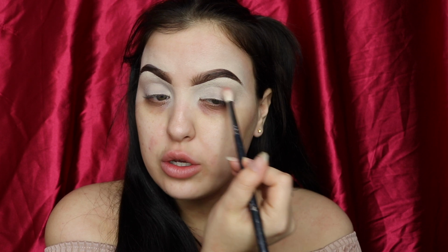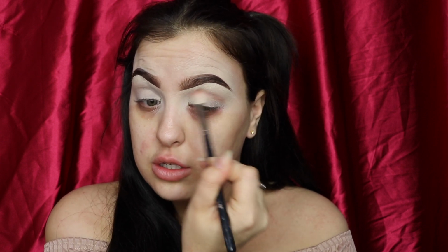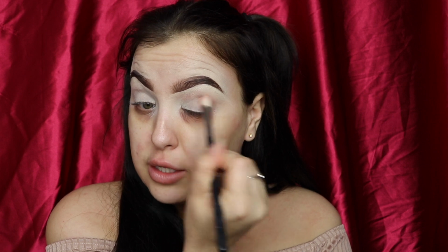So I'm really going to take that excess off. And then I'll just go into my crease. I'm finding it's not, for the amount of kickback that it's got and the amount of product that gets dispersed onto your brush, I am finding that it's not the most pigmented.